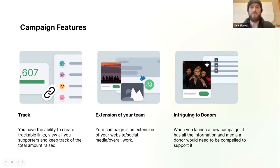Extension of your team. You can add teammates, and this even goes with the trackable links. It's really important that you don't do this alone, that you engage your community and you empower them, and make sure that your campaign's really visually appealing and connects with people's hearts.